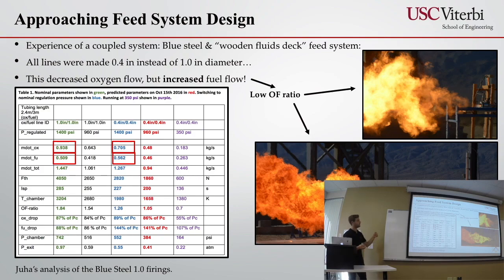What happened was the flow rate of the fuel decreased, but the flow rate of the oxygen increased. Here we see the 1 inch line. This is a simulation from someone, I'll explain in a minute, but you see here the 1 inch lines at 1,400 psi reg pressure gave 0.938 of the ox, but when the lines were reduced, it gave 0.705.